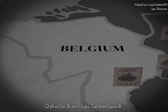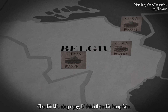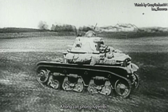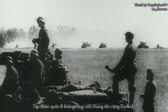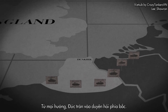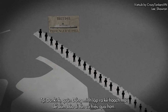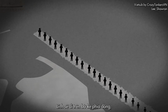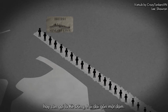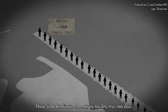In the east, the Belgians are still holding back much of German Army Group B, until, on this day, Belgium officially surrenders to Germany. Without a Belgian defense, Army Group B has nothing to stop them from attacking Dunkirk. From every direction, the Germans pour into the northern coast. At Dunkirk, the Allies devise a new plan to ensure a more efficient evacuation. The soldiers will embark atop the eastern breakwater, otherwise known as the Eastern Mole, stretching out nearly a mile. The water alongside the mole is deep enough for several destroyers to dock.